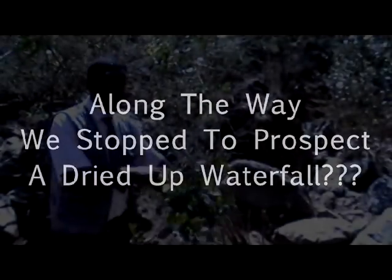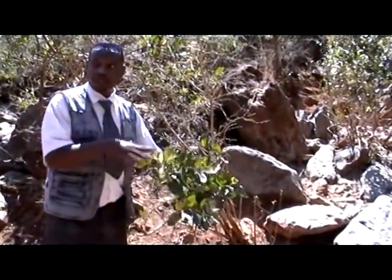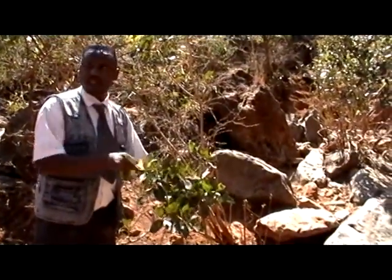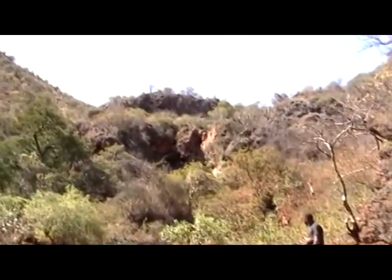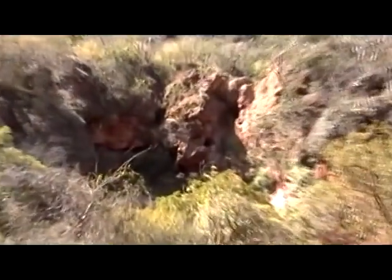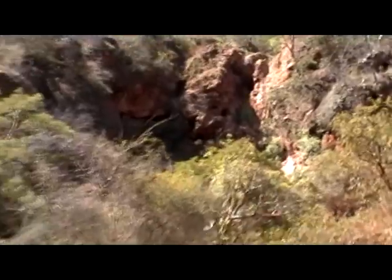This kind of tree here means gold. There is gold any place you find this kind of tree. This one, that one, all this here. It's a good gold indicator. Wherever they are, trees. So now we're going to check out the waterfall and where it falls into a cavern. See if there's some gold in there.